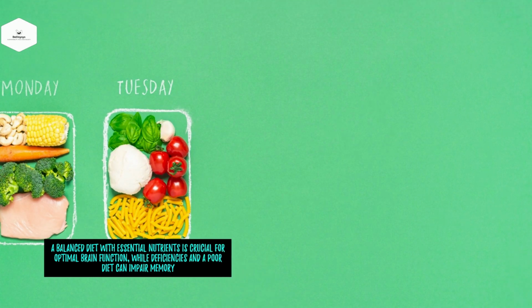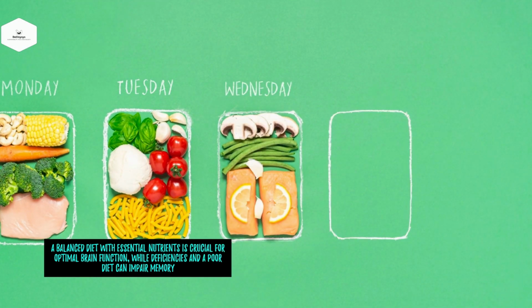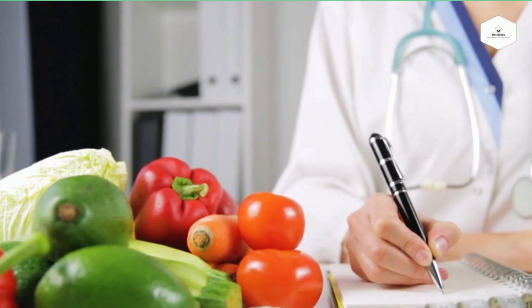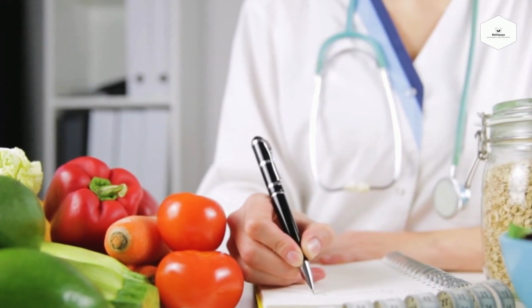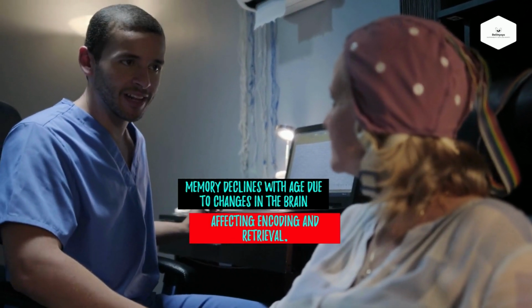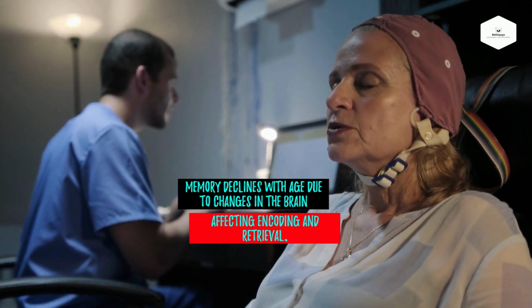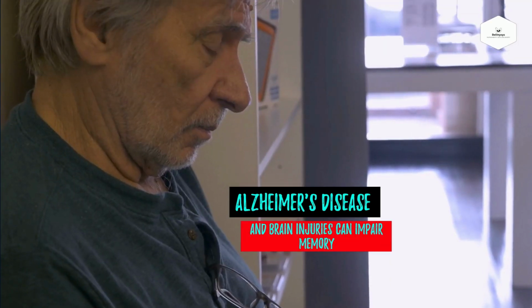Nutrition. A balanced diet with essential nutrients, such as vitamins, minerals, and omega-3 fatty acids, is crucial for optimal brain function. Nutritional deficiencies and a diet high in saturated fats and processed foods can impair memory function. Age. Memory function can decline with age, with older individuals experiencing more difficulty in encoding and retrieving information due to age-related changes in the brain.